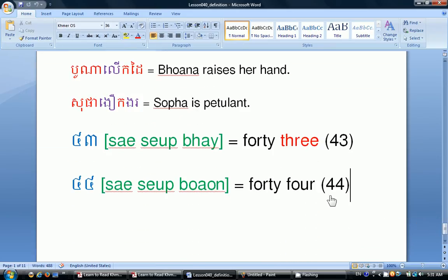Okay. Now, these two phrases here were left out from the vocabulary section from lesson 40, from page 43 or lesson 39. So I'm adding these into this lesson so that we know what they mean. As you can recall, Bona lược đày, which means Bona raises her hand, and also Sopa ngước ngỏ, which means Sopa is petulant.